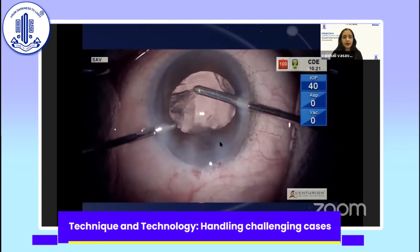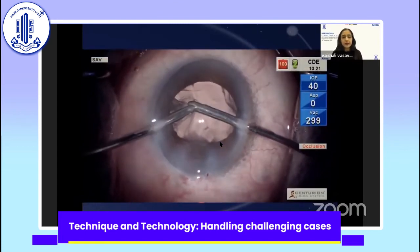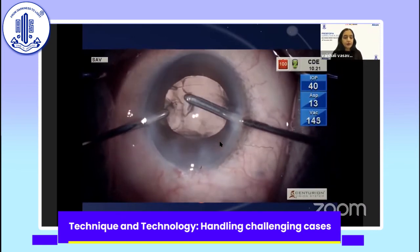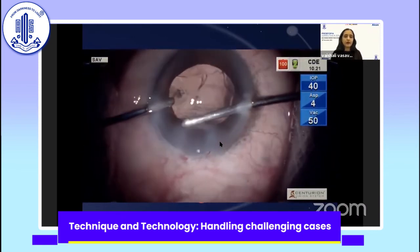Now, when performing IA, again, bimanual is a great help here. And the POPs technique, which I'll come to shortly, which Viraj showed us all and taught us all, I think is very handy.